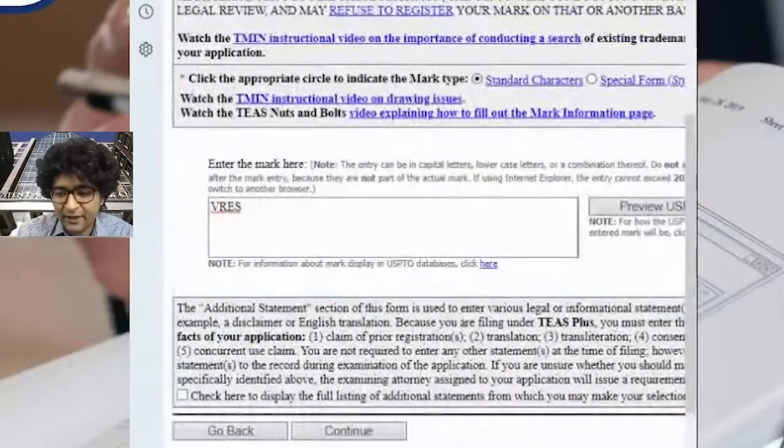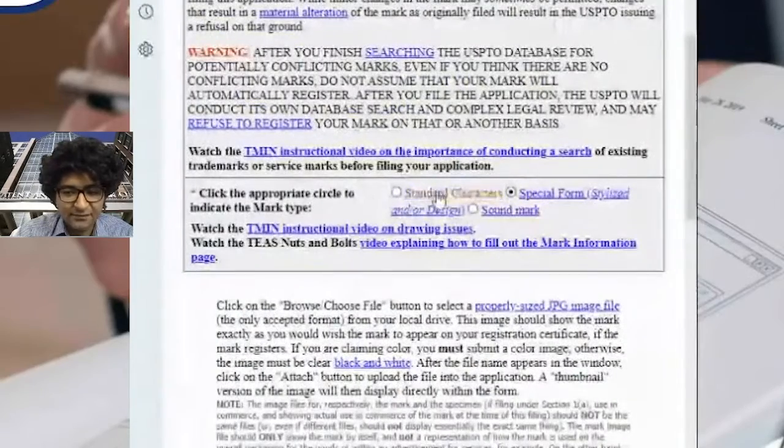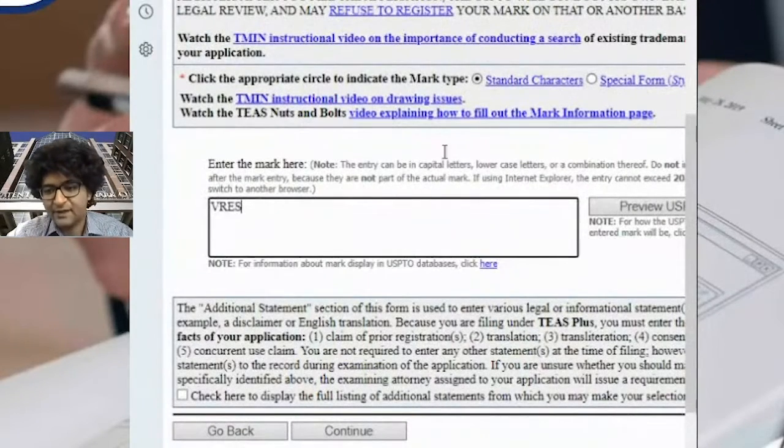Now, next week we're going to go through special forms. This is what you know as basically logos, like designs. But we'll save that for next week. So again, VRes here, select standard characters, and then continue.